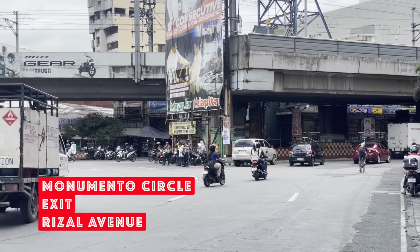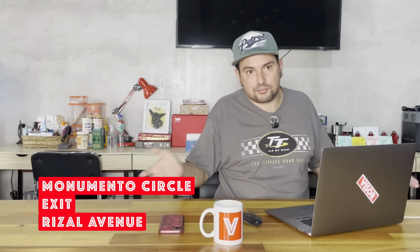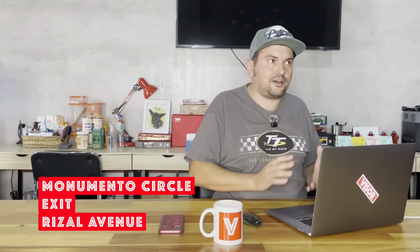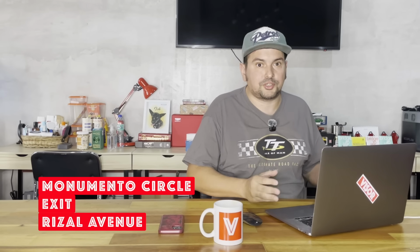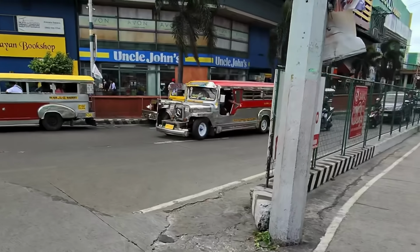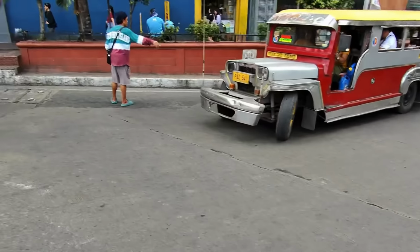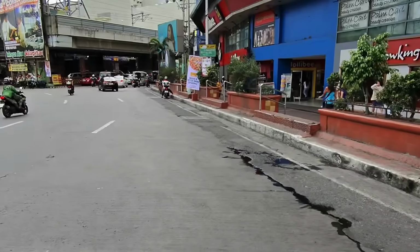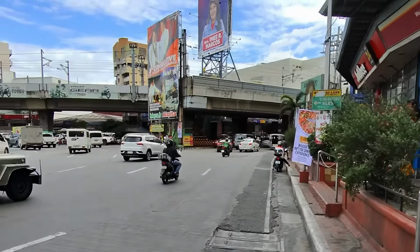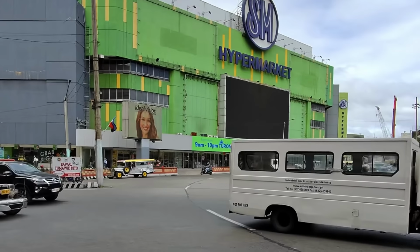Now, there are rules governing roundabouts, and you should turn right from certain lanes. That so far is correct. But there's a few things here that I think are, well, lacking. So, for starters, when I went there, I cycled around Monumento Circle, and I was almost taken out by a jeepney that came out of the other road just before Rizal Avenue, so the exit before Rizal, because it turns out it's acceptable at these locations for jeepneys and buses to do left turns against the flow of a roundabout.